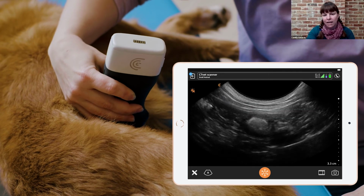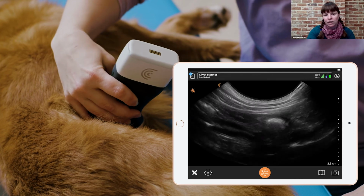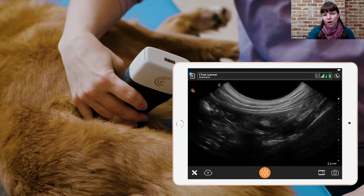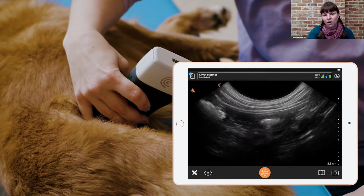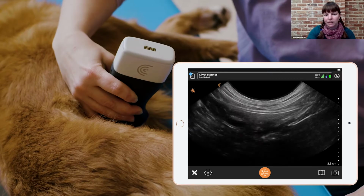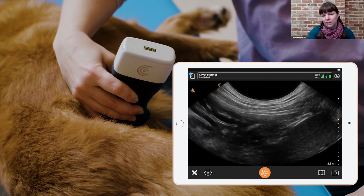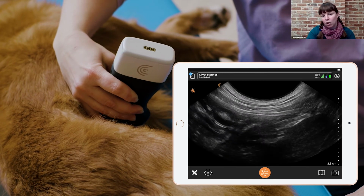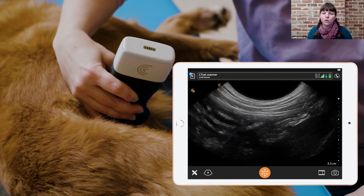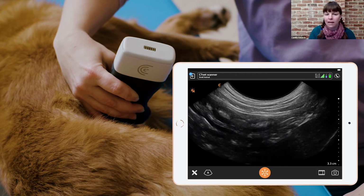So here, rotating the probe round, we've got the duodenum here, and then we've got the triangular structure of the right limb of the pancreas on the side of the duodenum. So just this triangular shape. Often we can see a small anechoic dot in the center, and that will be our pancreatico-duodenal vein.